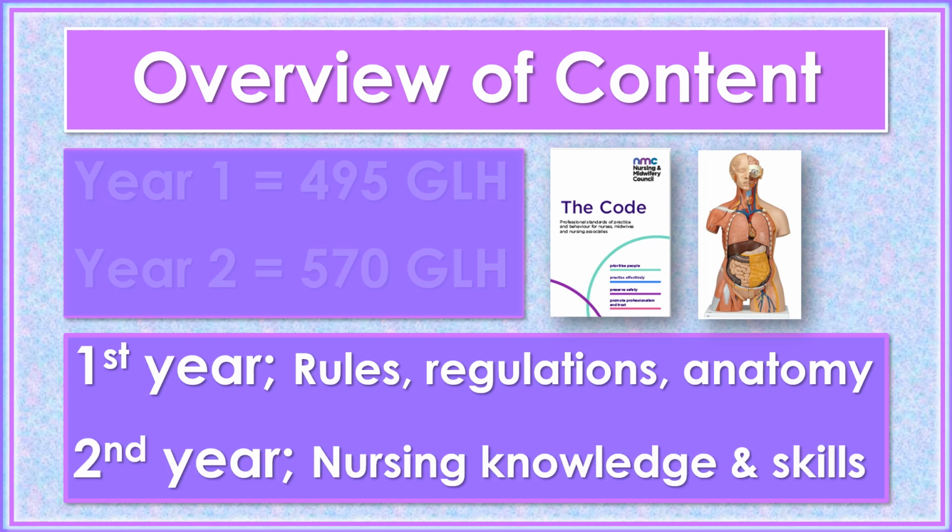Second year then, this is about knowledge that you're applying to skills. So that may be the steps to a bed bath, the steps to hoisting somebody from the bed into a chair. It may be correct procedures for clinical assessments such as blood pressure, oxygen sats, temp, pain, that sort of thing. It could be the process of patient risk assessment.